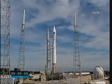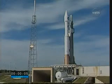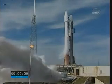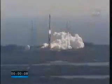T-minus 10, 9, 8, 7, 6, 5, 4. Go for main engine start. 3, 2, 1, 0. And ignition and liftoff of the Atlas V with the Solar Dynamics Observatory, learning why our star is changing our lives.